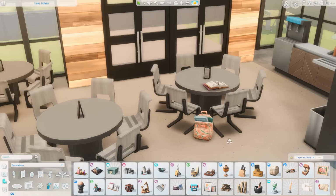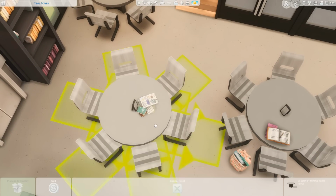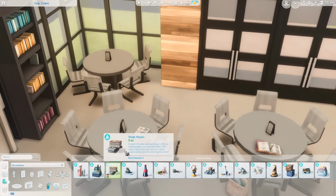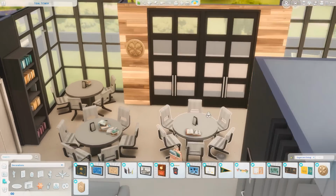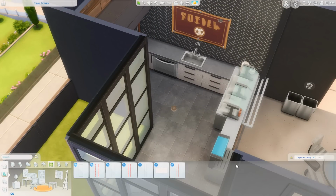So I don't know. I think it's an interesting choice that the Sims team made that you can't have ovens on any of the dorm lots, because I feel like that limits us a little bit. But whatever. I didn't include any ovens here because that wouldn't have been allowed.